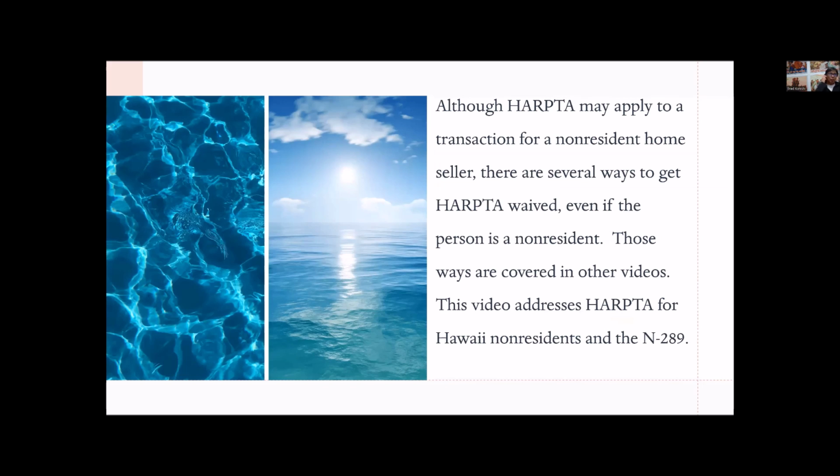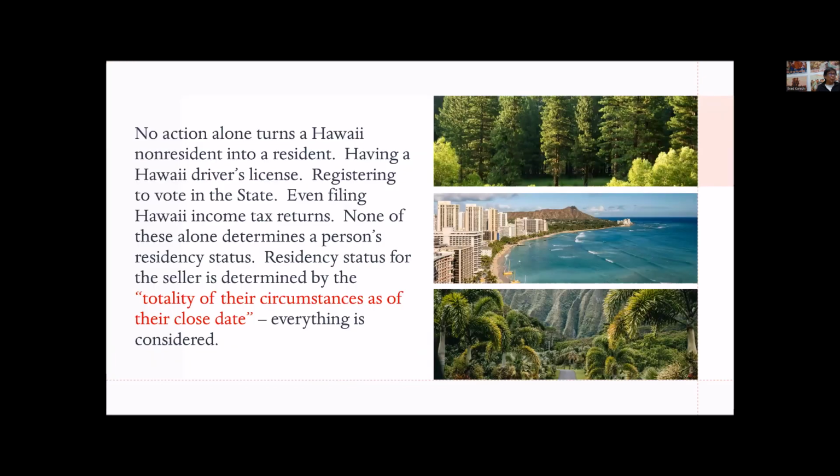Although HARPTA may apply to the transaction for a non-resident home seller, there are several ways to get HARPTA waived, even if a person is a non-resident. Those ways are covered in other videos. This video addresses HARPTA for Hawaii non-residents and the Form N-289.